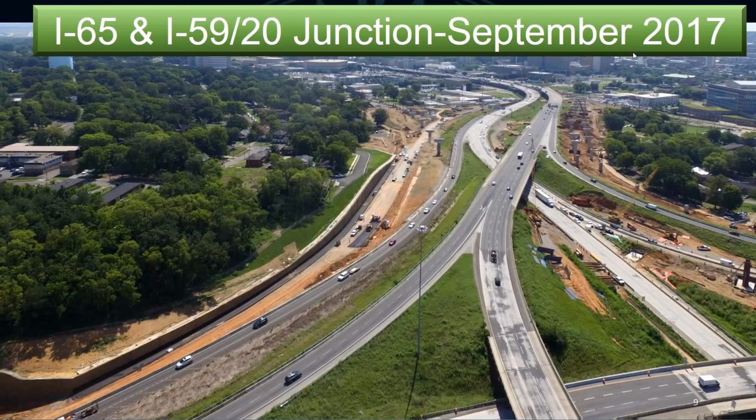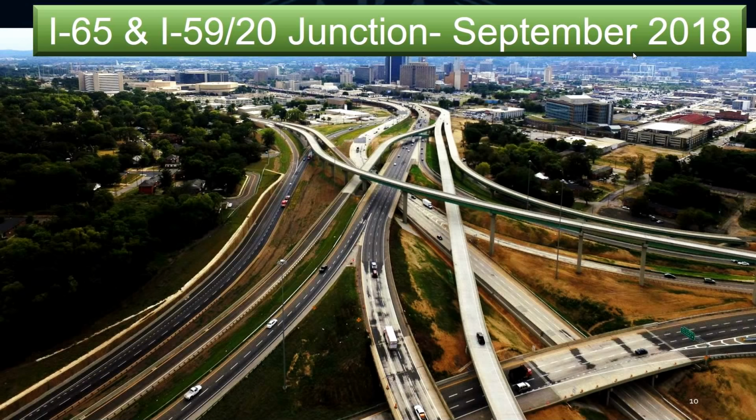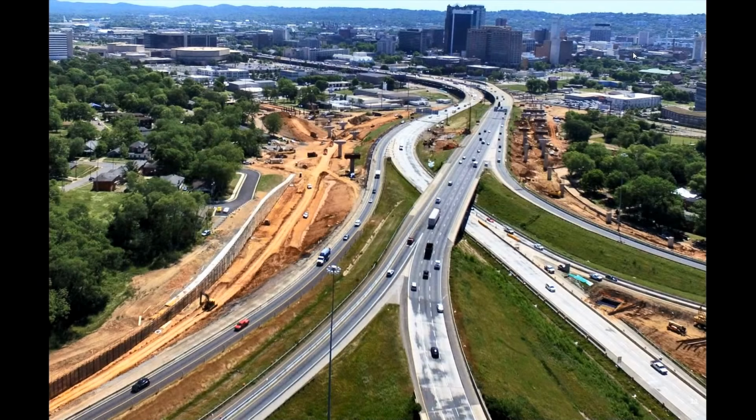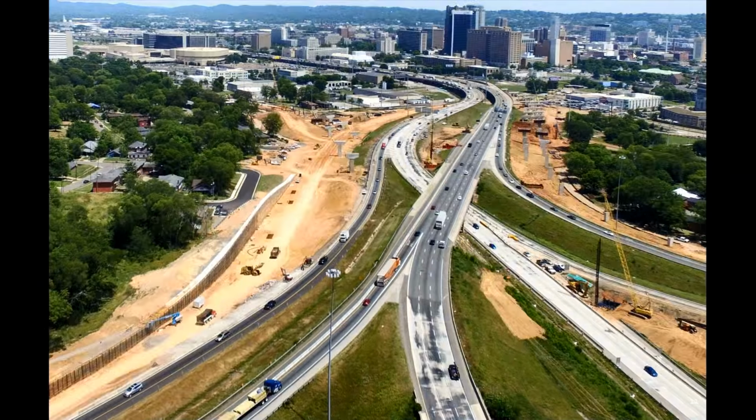This is a view of the project as it looked a year ago in 2017. And in just a year's time, the project was complete and put in operation. This is a view of those ramps as they function today. I'm going to show you a time lapse of that year, and you can see the construction as it takes place.